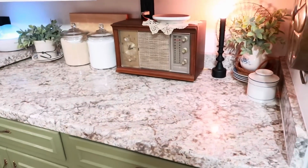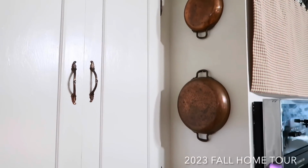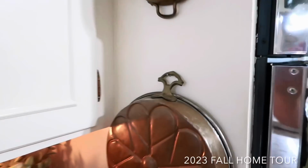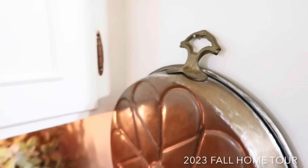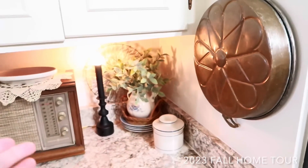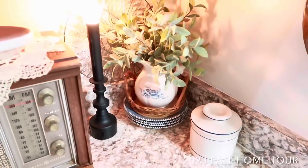Of course, I love my decor, so we're gonna have a little bit of that going on. Over here on this side of the oven, I just have some beautiful copper pieces, and I love these because they have this little brass piece right here. I just love those kind, and I loved how old and aged these look. And then just a few more thrifty pieces over here in the corner, corralled for decor.